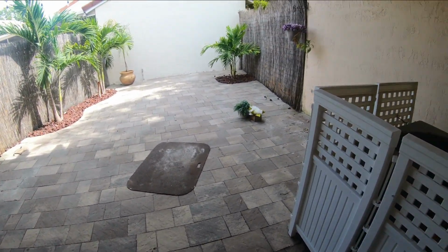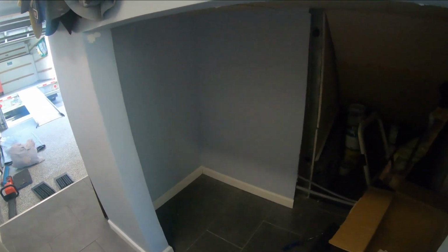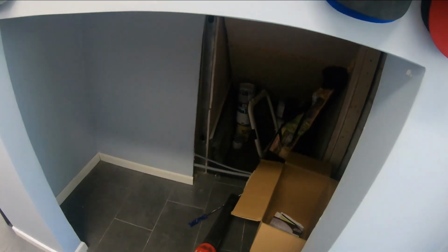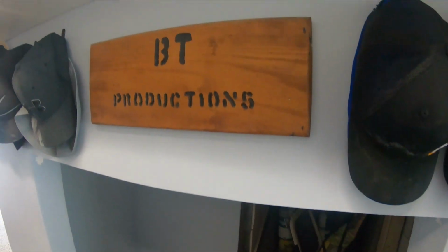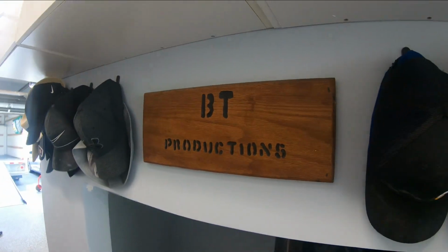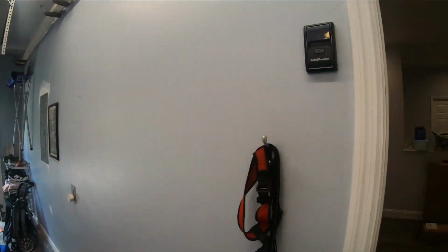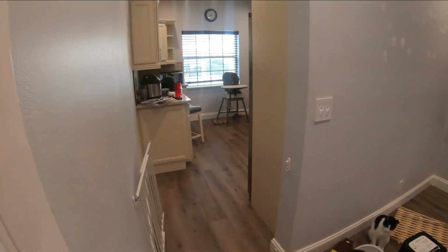So today is a little bit different, but the whole area in here, our toolboxes were here. It's not a big area, but we made it work. BT Productions, one of my early businesses in middle school. That's the inside. For the most part, it's a mess.